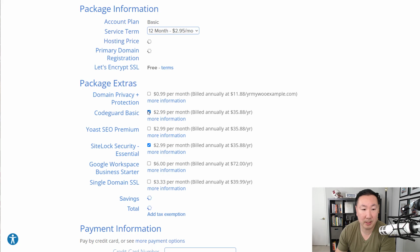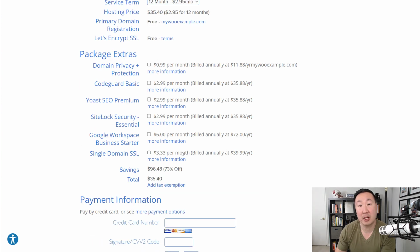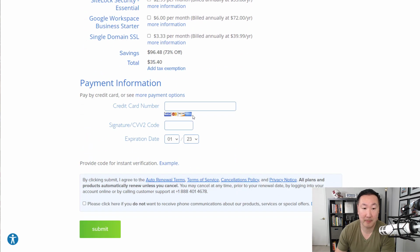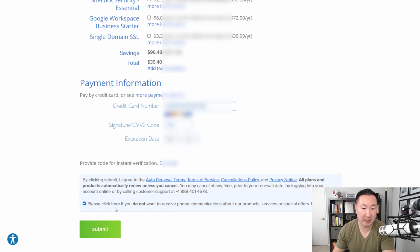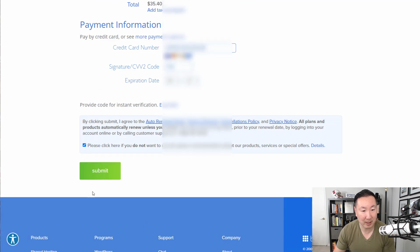So I'm going to turn this off. I'm going to turn off Code Guard. I'm going to turn off Site Lock Security. So after you check off all those items, your total should be $35.40. All right, so I'm just going to enter my credit card here real quick. And make sure you check this, otherwise they will spam you. And then click Submit.